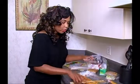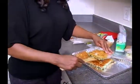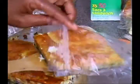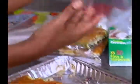Eggs are an excellent source of protein. They give you a lot of energy. They're nutritional. And if you're really into eating healthy, you can buy the organic eggs. Look at the bottom. You can see I'll have all of the black beans. And the black beans have a lot of fiber. And it tastes absolutely delicious.